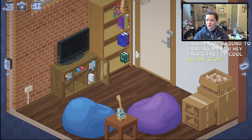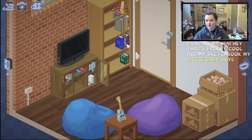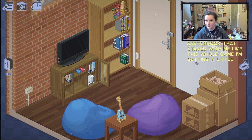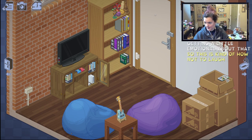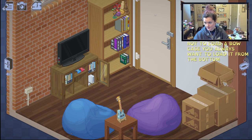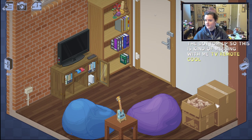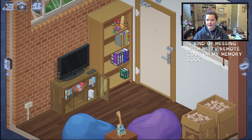Oh, my sketchbook. My little baby sketchbook that stayed with me this whole game. I'm getting a little emotional about that. Also, this is kind of how not to load a bookcase. You always want to load it from the bottom up, so this is kind of messing with me. TV remote. Cool. Oh, my memory book. Okay, that's really sweet.